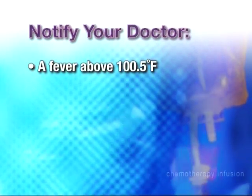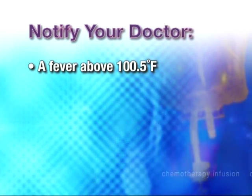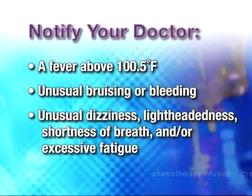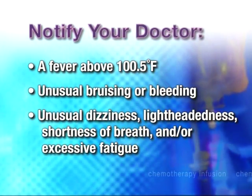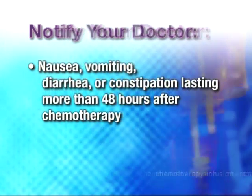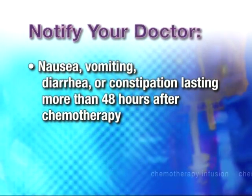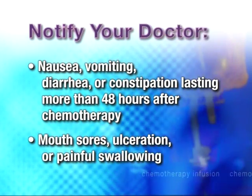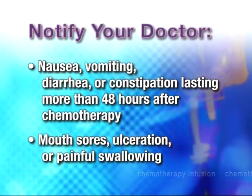You should notify your doctor if you have a fever above 100.5 degrees Fahrenheit, unusual bruising or bleeding, unusual dizziness, lightheadedness, shortness of breath, and/or excessive fatigue, nausea, vomiting, diarrhea, or constipation lasting more than 48 hours after chemotherapy, mouth sores, ulceration, or painful swallowing.